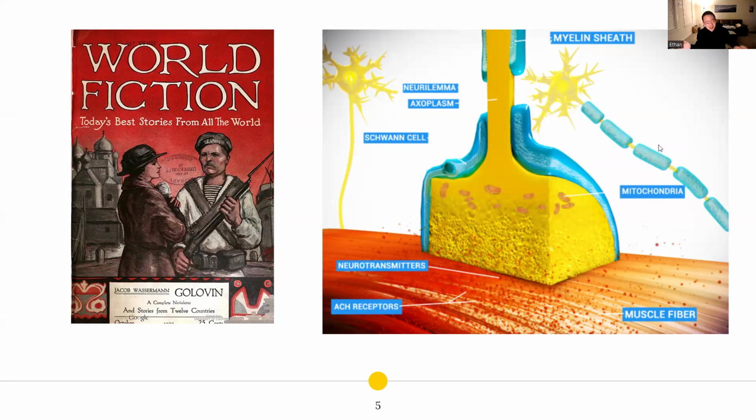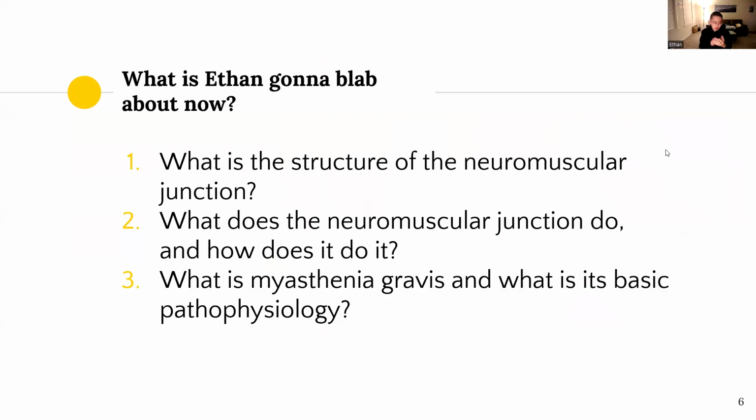Okay, that nonsense aside, let's move to what I actually want to talk about today, which is the neuromuscular junction, specifically answering these three questions. What is the structure of the neuromuscular junction? What does a neuromuscular junction do, and how does it do it? And what is myasthenia gravis, and what is its basic pathophysiology?